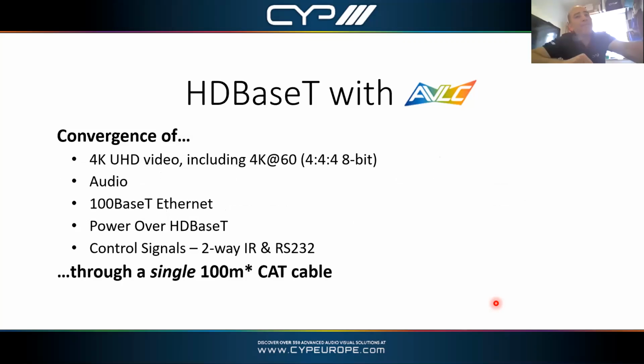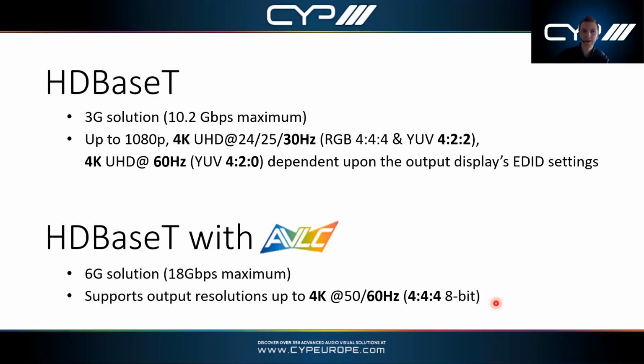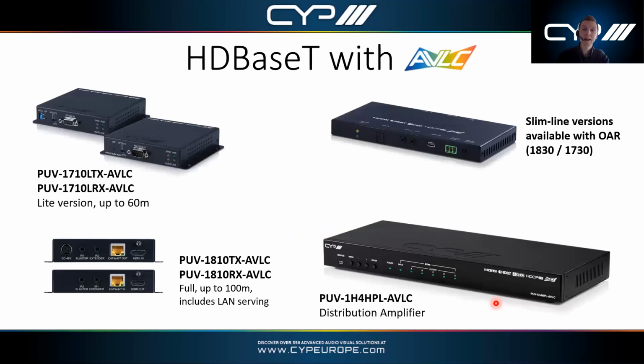Yep. Moving on. So again, there are still Lite versions of this and full versions of this, with those key differences: longer distance on full, and the ability to pass Ethernet through the full HDBaseT versions. And again, this is literally what we've covered here. So HDBaseT standard up to 10.2, HDBaseT with AVLC then allowing up to 18 gigabits per second maximum, which we've covered. But as I mentioned, there are Lite versions available, like here, the PUV 1710 LTRX and RX, which are HDBaseT with AVLC, but in Lite. And then you have the full-fat equivalent, which is obviously longer distance and has the LAN.